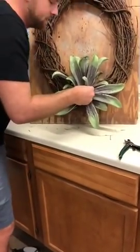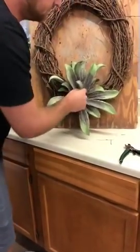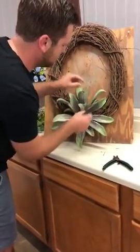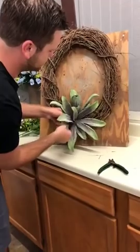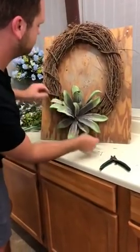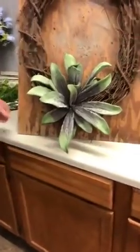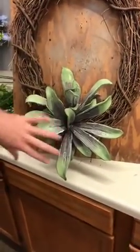So I'm going to hold the back of this thing so I can really stick it in here. Okay. So then you're just going to maneuver your stuff around to where it fits. Just like that. Pull this back up so you can see it. Okay, so I put 2 down here on the bottom of the wreath.